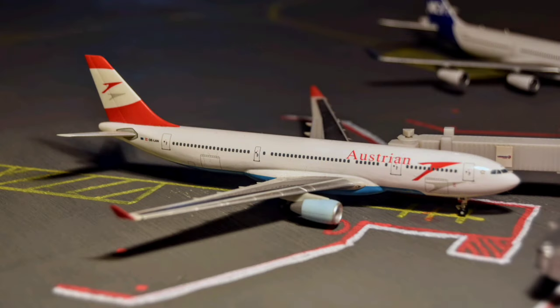Here we have an Austrian Airlines Airbus A330-200. He arrived in from Vienna about 30 minutes ago, and he's scheduled for departure back out to Vienna in 45 minutes.